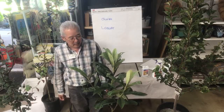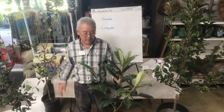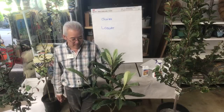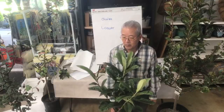Now, every year is different. Normally they bloom between October and January, and normally the fruit ripens between January and July. But every year it's a little different. Most loquats are partially self-fertile. It is safer to have two trees though, just in case they're not fully self-fertile. They look like little pears in clusters of about 10 or 12, even 15 sometimes. They're usually orange in color. They look like pears, but they taste like a peach, a sweet tart peach.